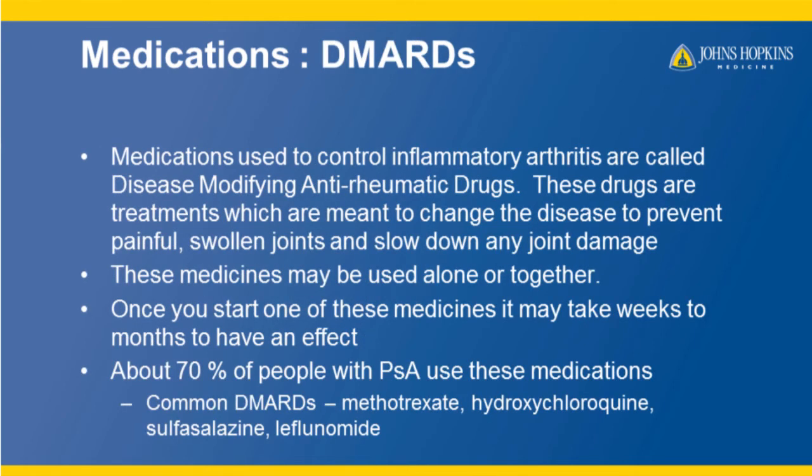Medications used to control psoriatic arthritis are called disease-modifying anti-rheumatic drugs, or DMARDs. These drugs are treatments which change the disease and the course of the disease. They may be used alone or together, and once you start these medications, it may take weeks to months for them to take effect. About 70% of people with psoriatic arthritis and inflammatory arthritis use these drugs. Common DMARDs are methotrexate, hydroxychloroquine, sulfasalazine, or leflunomide.